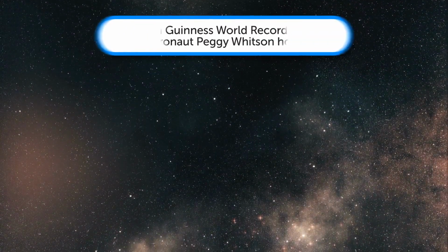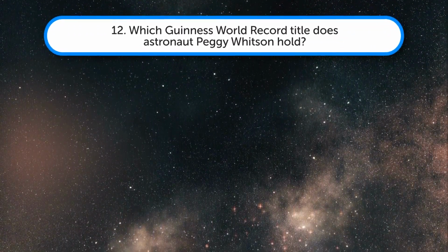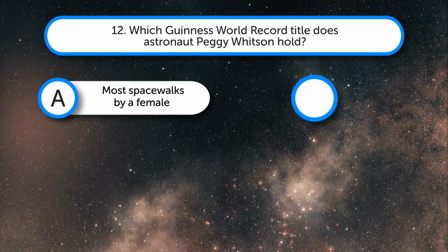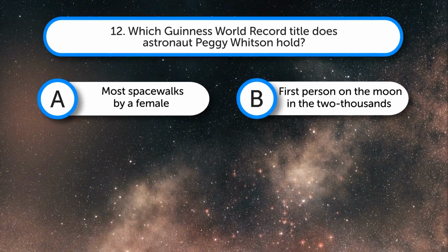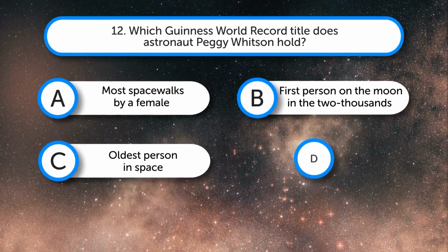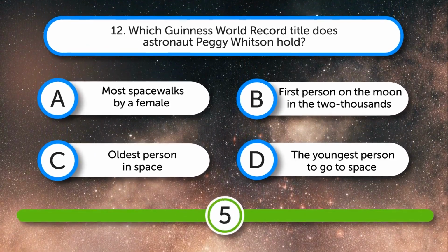Which Guinness World Record title does astronaut Peggy Whitson hold? A. Most spacewalks by a female. B. First person on the moon in the 2000s. C. Oldest person in space. D. The youngest person to go to space.